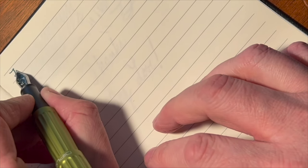Our next myth is that you cannot use a fountain pen if you're left-handed. I cannot tell you how much I hear this in my regular life, on TikTok, even here on YouTube. Nothing could be further from the truth. Now, I'm not left-handed, so I have to qualify everything I say. I don't know what it's like to be left-handed.